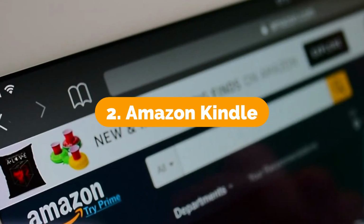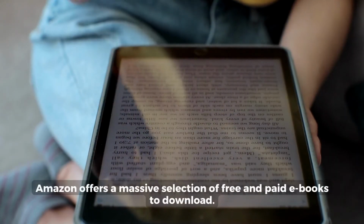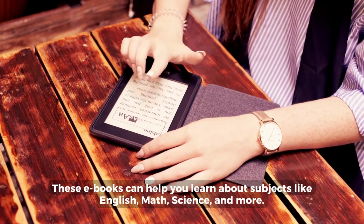2. Amazon Kindle. Amazon offers a massive selection of free and paid ebooks to download. These ebooks can help you learn about subjects like English, math, science, and more.